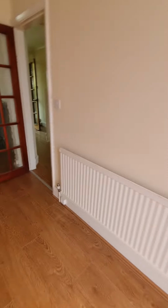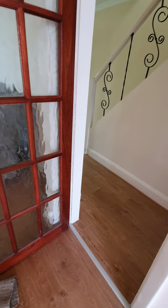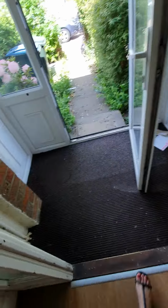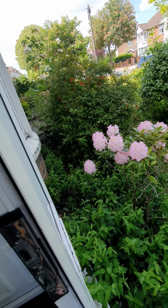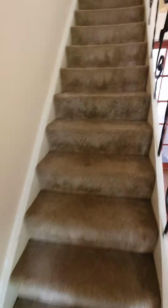And I'm just going to head upstairs. So you've got a porchway, and again, front garden, which needs to be maintained before anyone can move in. So I'm gonna just head upstairs.